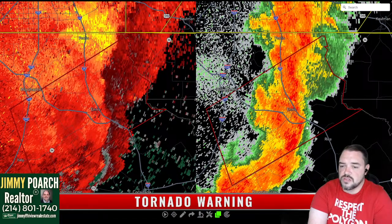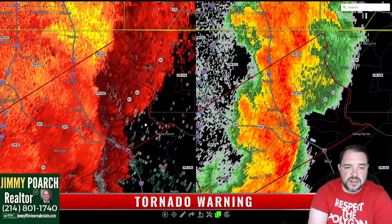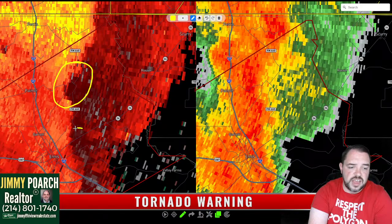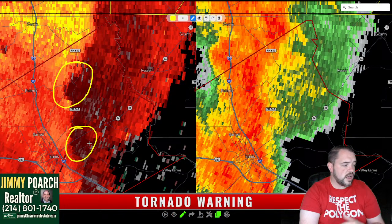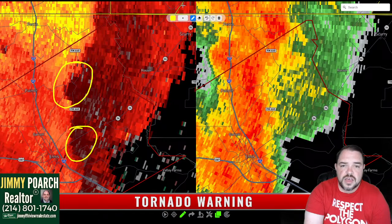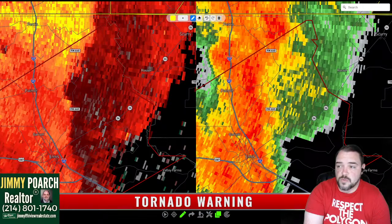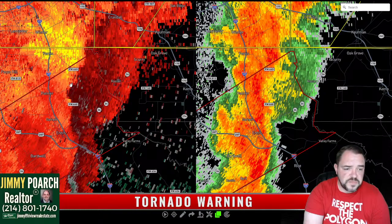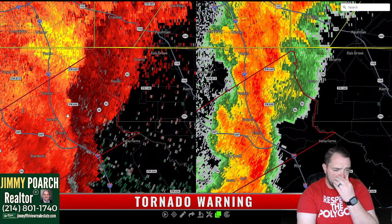And everything is good to go. But in the Ennis area and really east of here now, east of I-45, so between I-45 and the county line here, is really where we're going to see any kind of inklings of rotation. I don't see the kind of well-defined rotation we saw a few minutes ago. Certainly not to the degree that we saw just a little while ago towards the Bardwell area. So I think that we might be in the clear of that rotation issue.